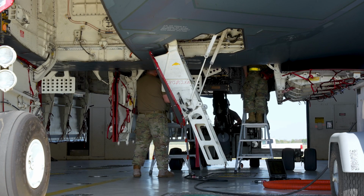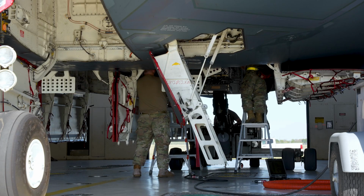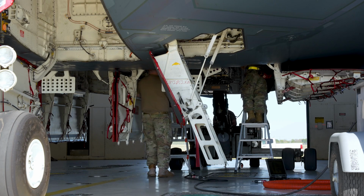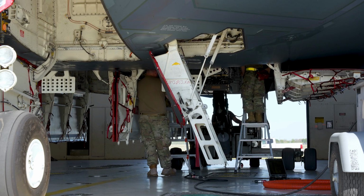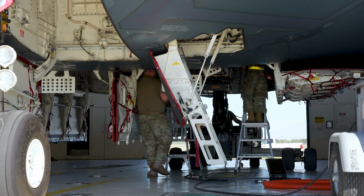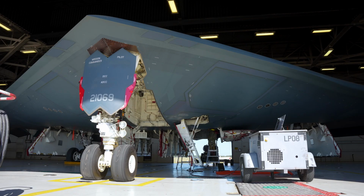Big enough in numbers to matter, stealthy enough to survive, and flexible enough to keep getting better after it leaves the factory. It's not a replacement for nostalgia. It's a practical tool for deterrence and warfighting in a world that's changed dramatically since the last bomber line shut down. And here's the question you're probably asking yourself. When the B-21 finally retires, how many B-52s will still be flying? Now you know.